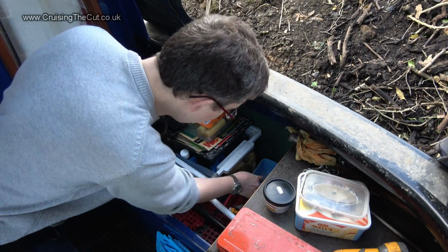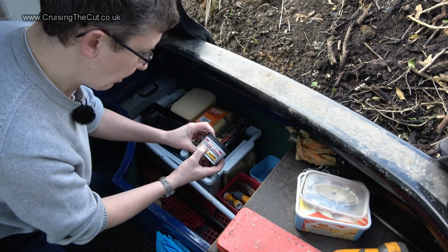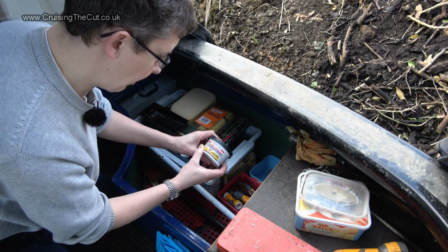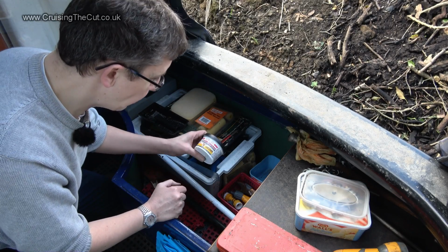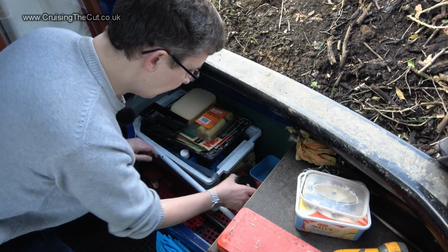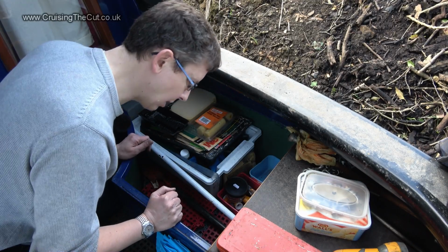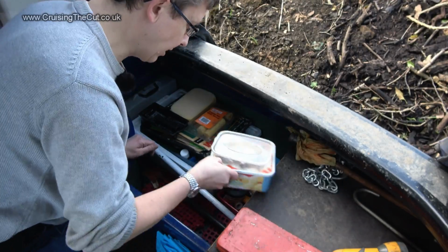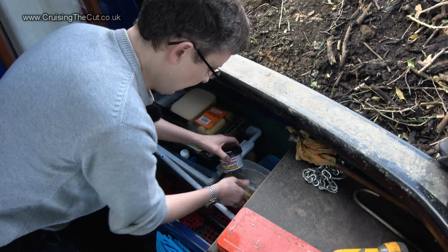Right, that can all go back in there, I think, now, can't it? And that other little thing I pulled out is a thing of fire cement which went round the join between the stove and the flue, just to keep it properly airtight and stop any fumes coming into the boat. Right, I'm going to reassemble all this and then we'll move on to the next bit.